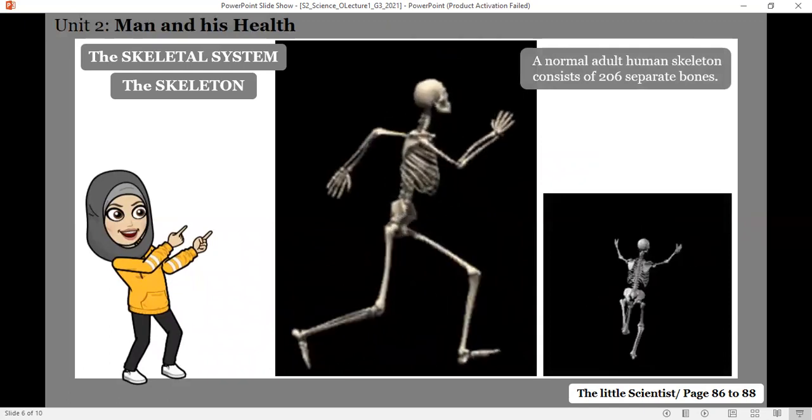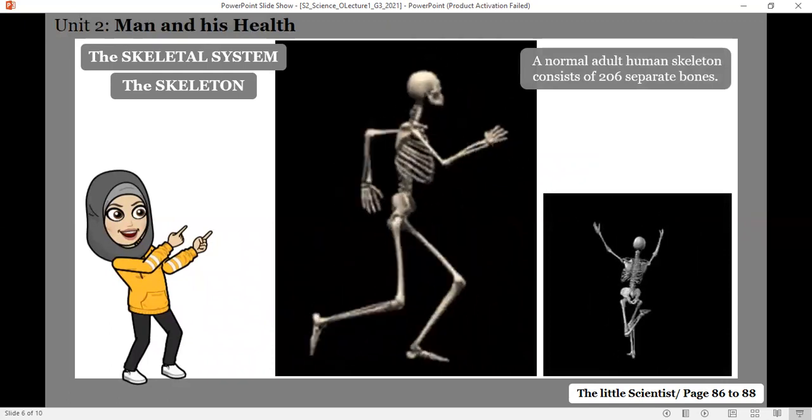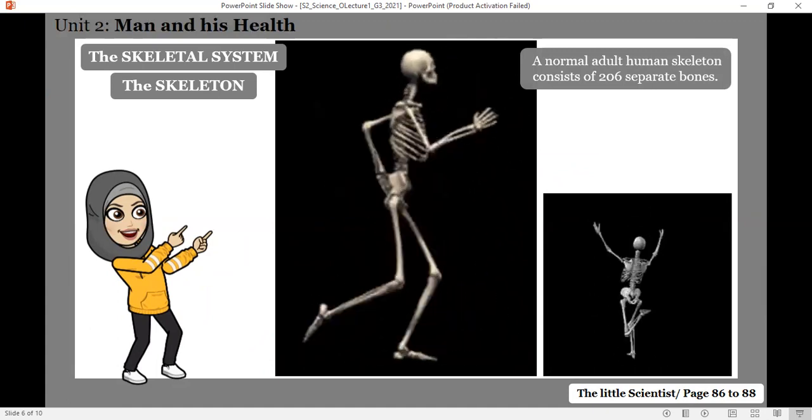Babies have more bones than we do. Why? I think babies have almost 300 bones, but as they grow up, some of the bones stick together. So adult human beings have 206 bones.